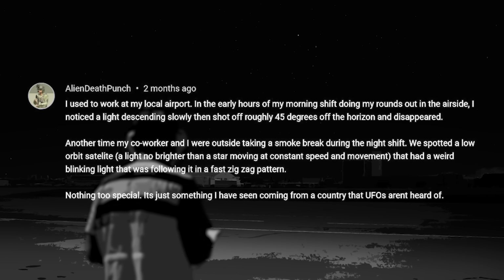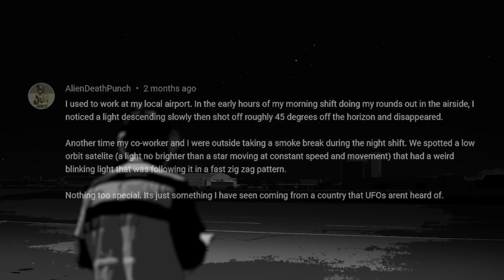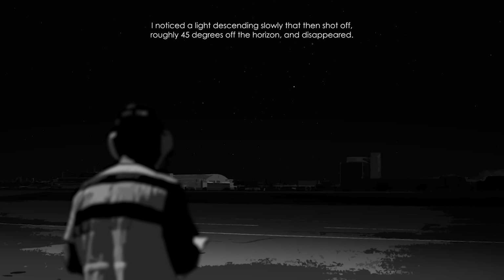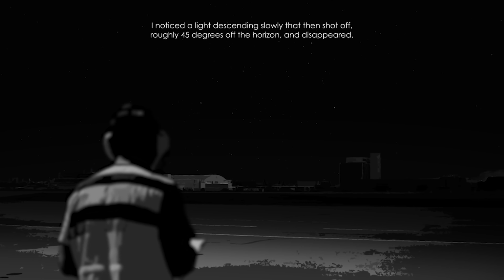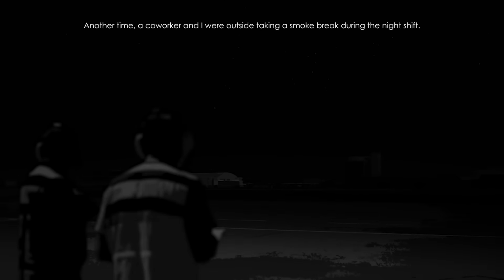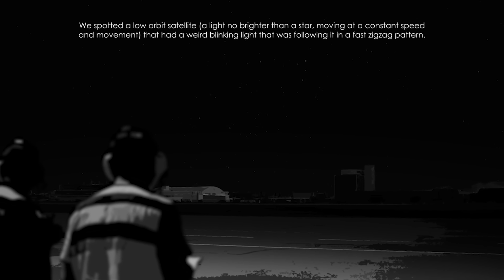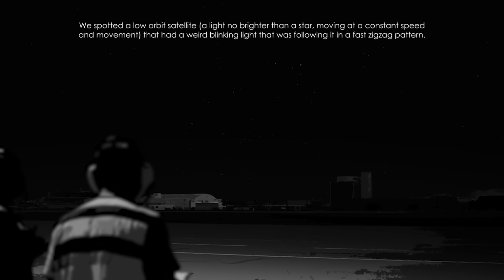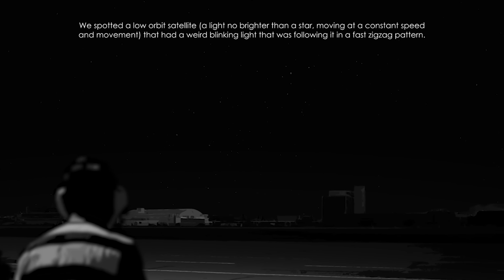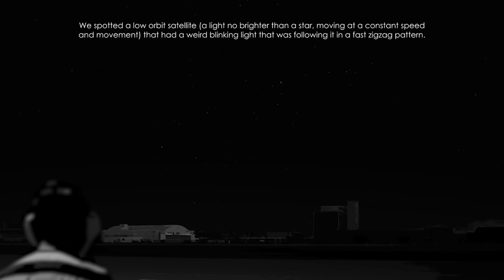He writes, I used to work at my local airport. In the early hours of my morning shift, doing my rounds out in the airside, I noticed a light descending slowly that then shot off roughly 45 degrees off the horizon and disappeared. Another time, a coworker and I were outside taking a smoke break during the night shift. We spotted a low-orbit satellite, a light no brighter than a star moving at a constant speed and movement, that had a weird blinking light that was following it in a fast zigzag pattern.